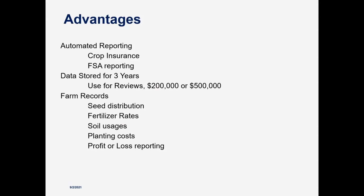Again, some of the advantages that we always visit about is the crop insurance reports that we get from FSA or from the insured. They have reports they can take to FSA and show them the acres that they planted. We're going to store the data for up to 3 years and longer if the policy is still in effect. We can use that information for our $200,000 or $500,000 reviews, farm records that they can keep on their systems. Of course, there's a seed distribution and the other things that they need to look at if they're interested in the reports from either source that they use.